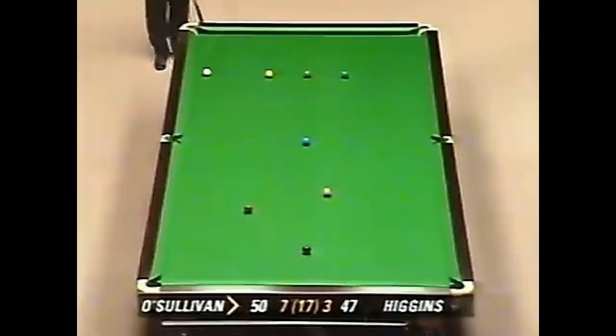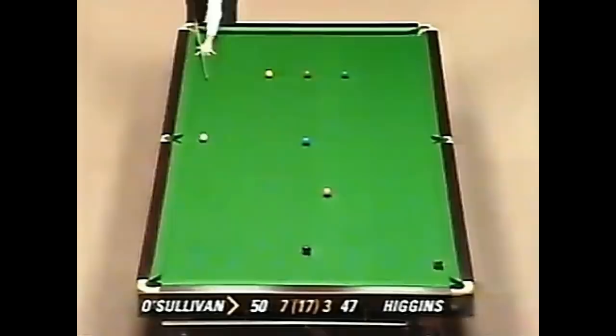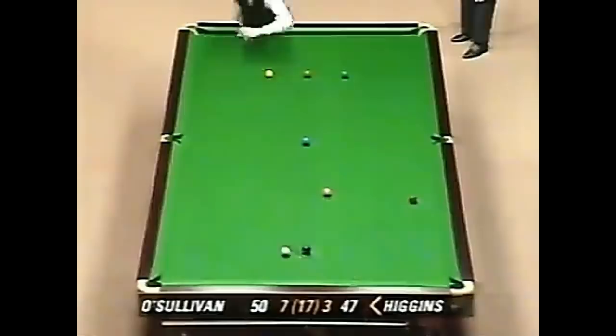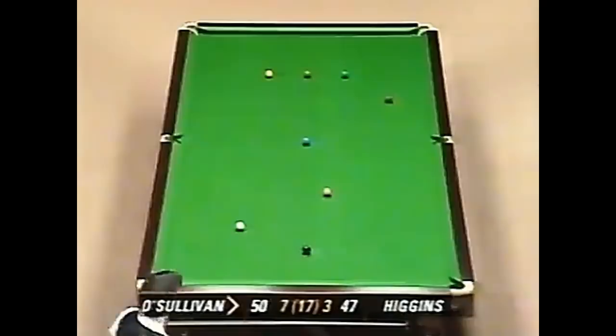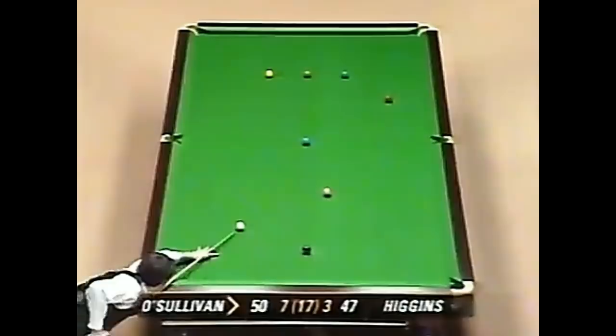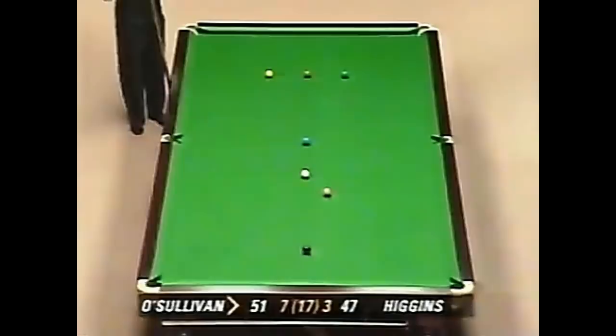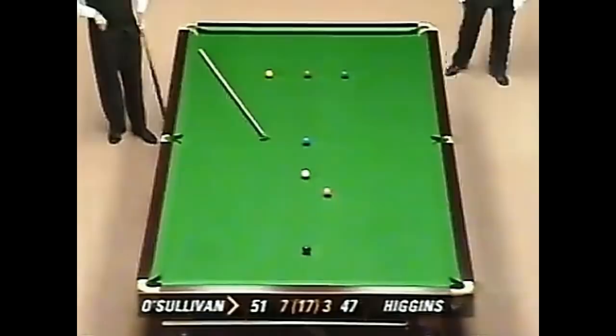O'Sullivan missed to the middle, wasn't all that easy. Didn't really get hold of the white. He was trying to hold it much nearer the black. Positional shot for yellow, and O'Sullivan should be 5 up with 6 to play.